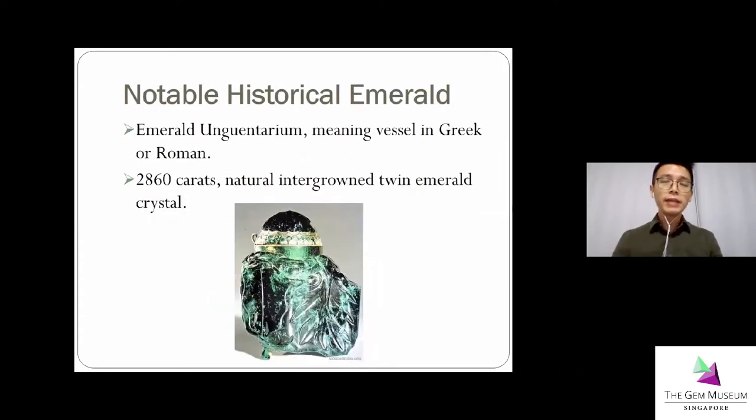So there are many historical emerald pieces out there, right? And some of the notable historical pieces is this. This is called the emerald unguentarium, okay? It's also during the time of the Spaniards and the Mughal Empire, where the then king of Austria ordered the crystal from the Spaniards as well. So he intended to make this into a vessel. So same goes to the name. It means vessel in Greek or Roman.